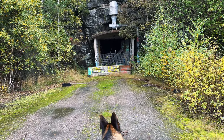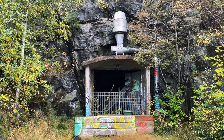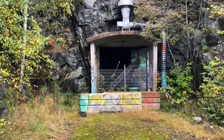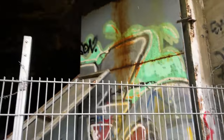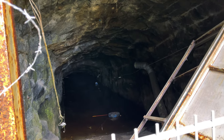No idea. But someone has made some kind of system to climb over here to take a look inside, but I don't know because it's lots of water in here. And I guess it's not much inside to look at.